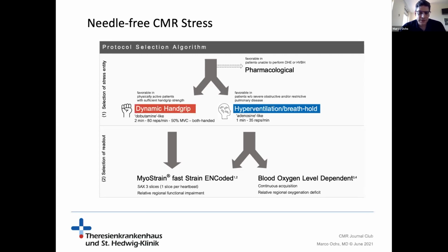What we then did was a visual assessment of these strain maps. And these strain maps allow us to detect, by a visual analysis, subendocardial defects. And these subendocardial defects are very sensitive for obstructive coronary artery disease.